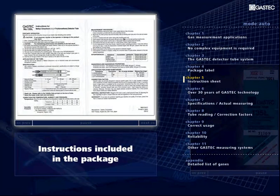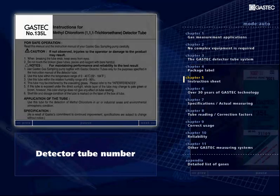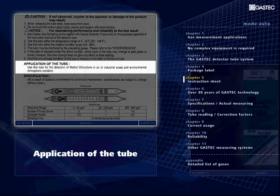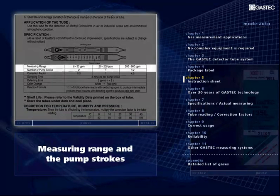These are the instructions included in the package. The detector tube number is indicated. Some tips for safe use are indicated. The range of application is indicated. Here, a typical Gastec detector tube with its calibrated scale range is shown. The measurement range is indicated.